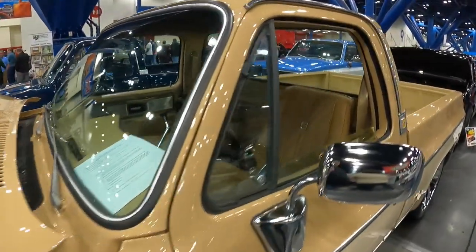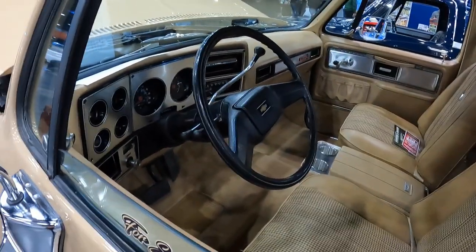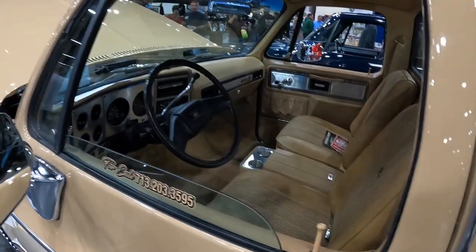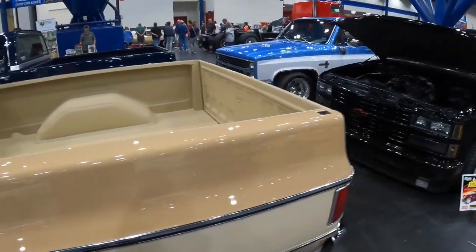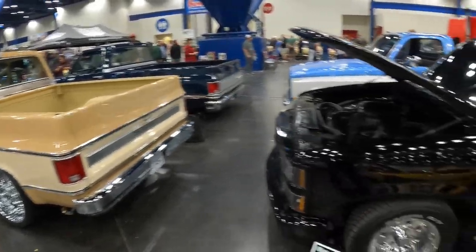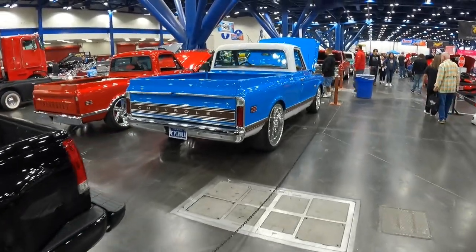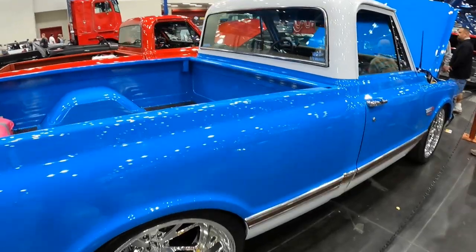It's got factory buckets. That's very well done. That's my style, where they're mostly original looking, little bit of customization. That's my style. Very nice. Probably my favorite square body I've seen here so far. This is also my style. I like the color.